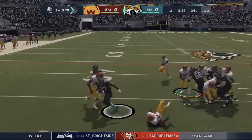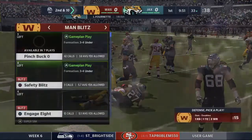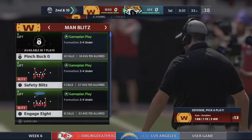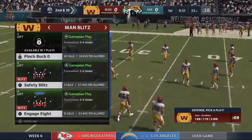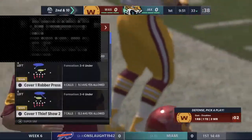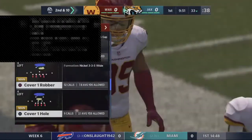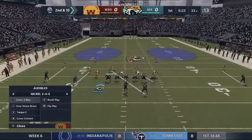A first carry for Leonard Fournette. And he'll hope that this is not a sign of what's in store as he has to fight just to get back to the line of scrimmage. Calling no gain on the play, and it'll be 2nd down. Linebacker spot. He's able to diagnose the run and flies in like a missile to stop that one behind the line of scrimmage. So after the run for no gain, here's 2nd and 10.